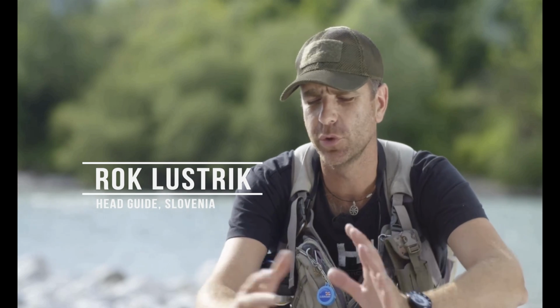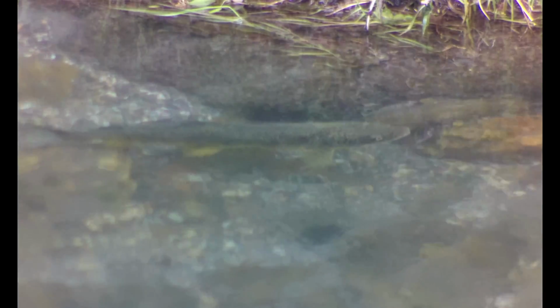Marble trout is a predatory fish. When it reaches 50 centimeters, it becomes strictly carnivorous. That means that it only eats other fish. Up to 50 centimeters, it's possible to catch on a nymph or even on a dry fly if the conditions are suitable.